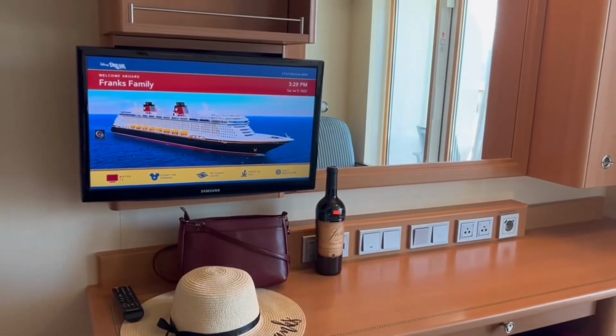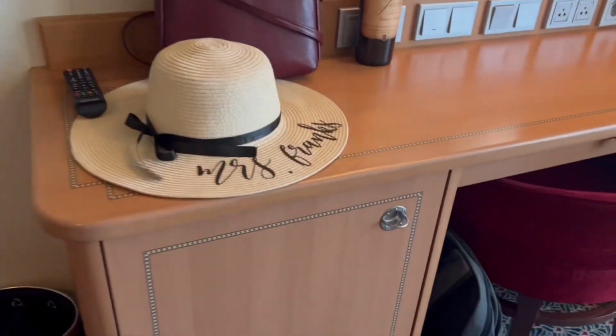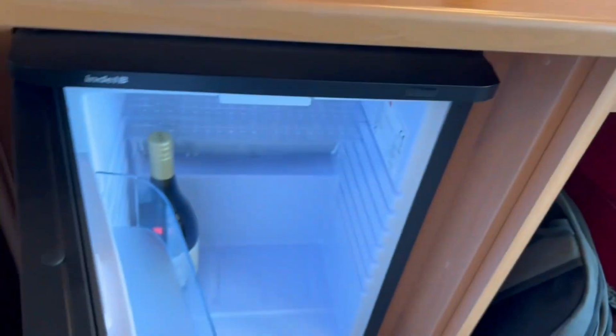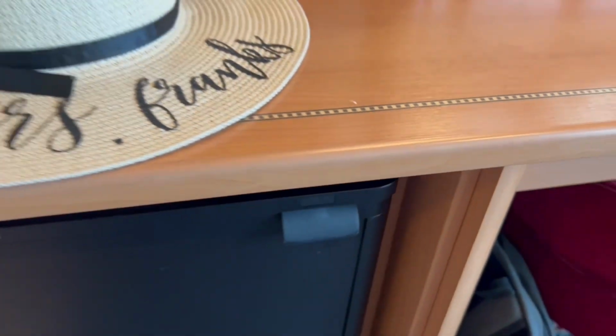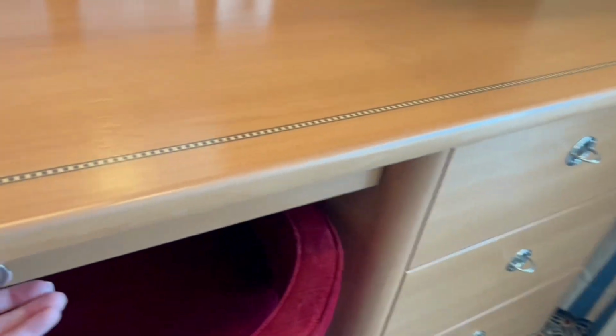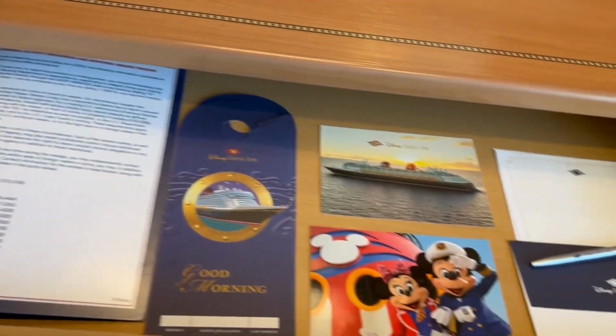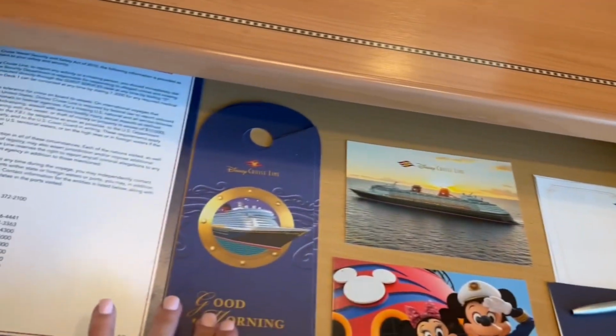This is the TV area, a little bit more storage here. There is a fridge in here. As of today's filming, every adult over the age of 21 can bring in 2 bottles of wine each. So yes, we do have 4 bottles with us, which is a huge benefit. So here, just some odds and ends. If you want to do room service, that is included. Again, plenty more storage space.